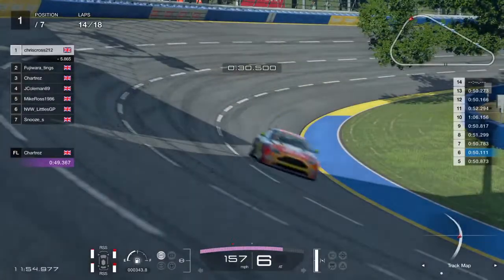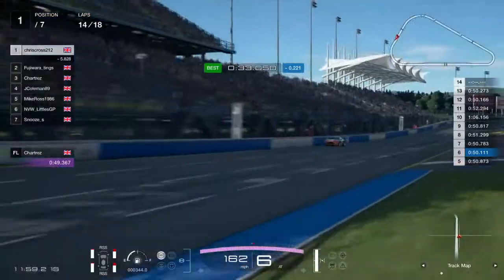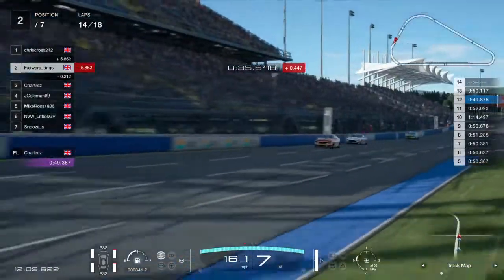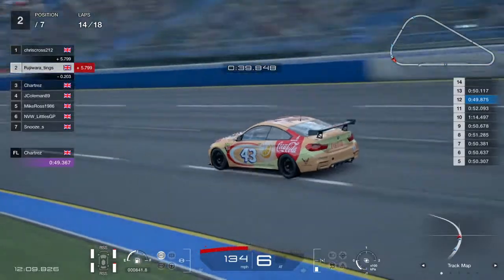So let's have a look at the front. Chris Lewis has got a handsome lead, and he's going quicker as well. 5.8 seconds. Let's have a look what's going on in second. So these two have got a bit of a gap now behind them. Jimmy's not that far behind.